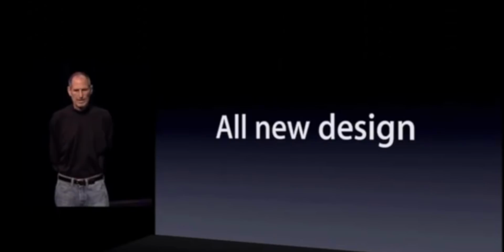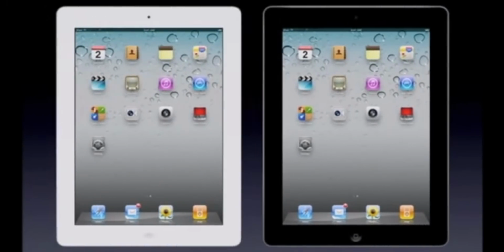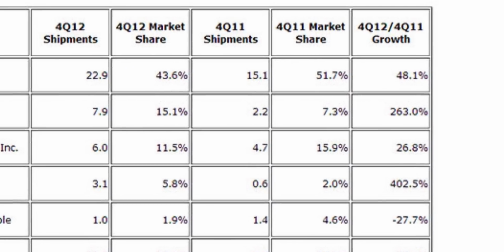For the first time, it got a front-facing camera which could support FaceTime that came out in mid-2010, and the sales got even better, hitting roughly 25 million units sold before Q4 of that year. By then, Apple had held 51.7% of the tablet market share in just its second year, beating out all the other competition combined.